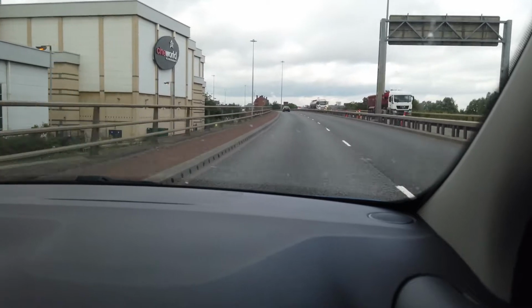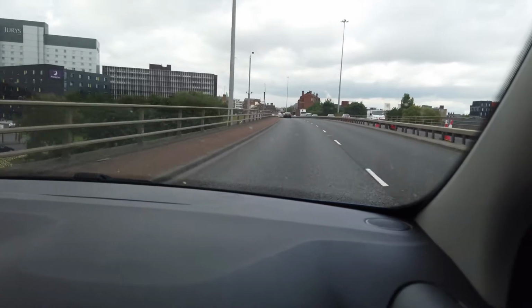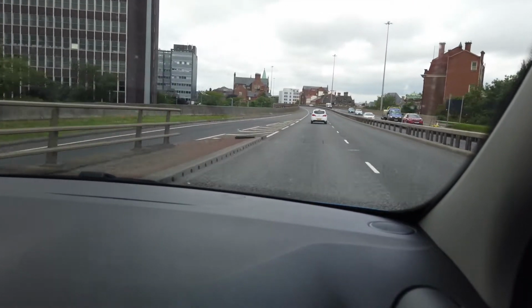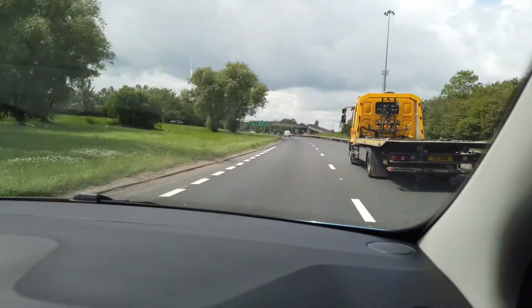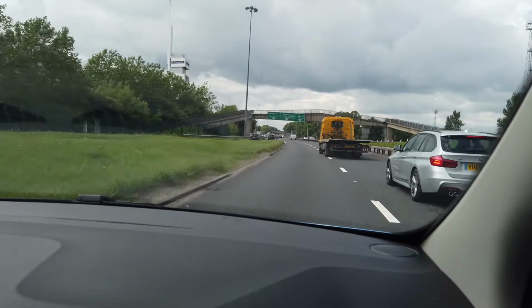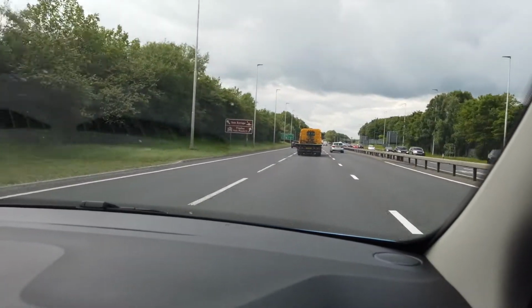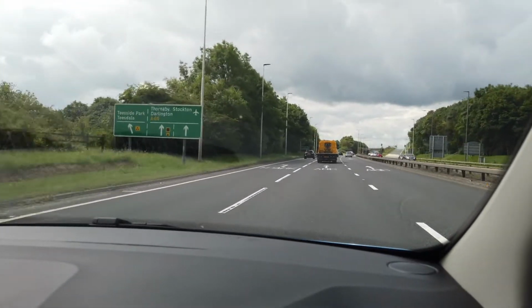Traffic alert, A66 roadworks ahead. Turns out the major roadworks are actually on the A19 north, but they're starting on that slip road off to the north by the look of it. It must be where the works are. So that's where the cones are going to start. Now we're on the 50 mile an hour A66 section, just passing Teesside Park on the left.